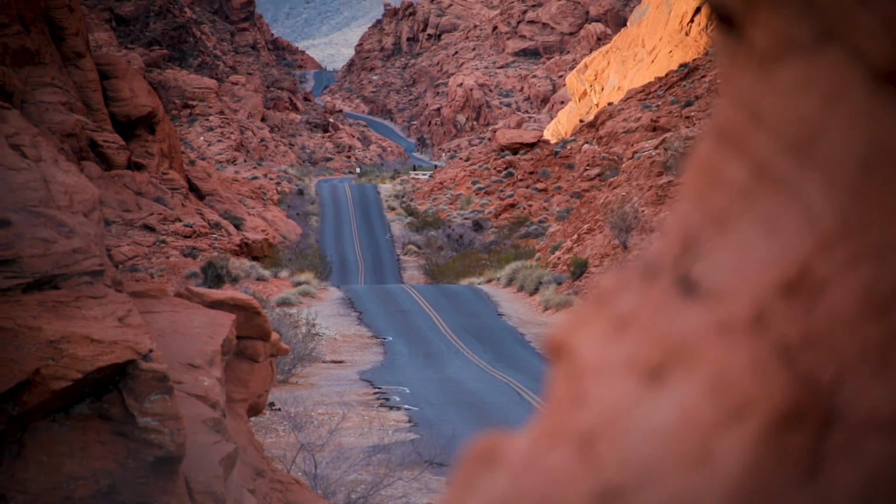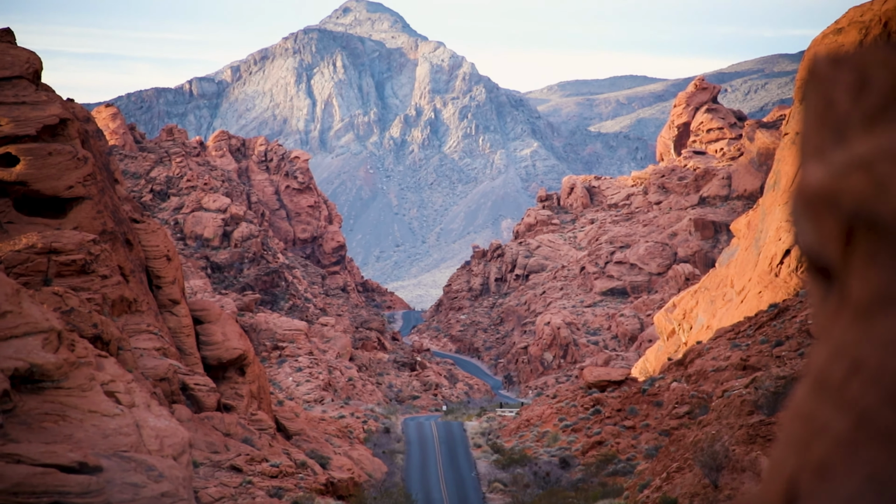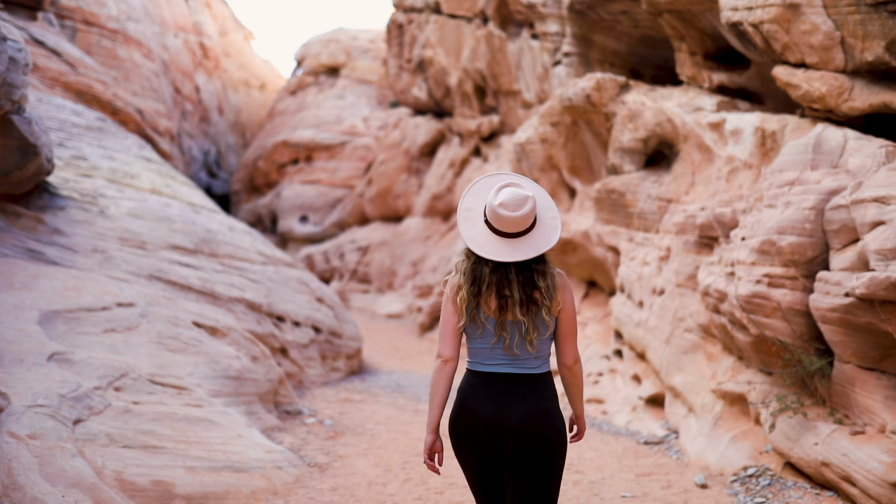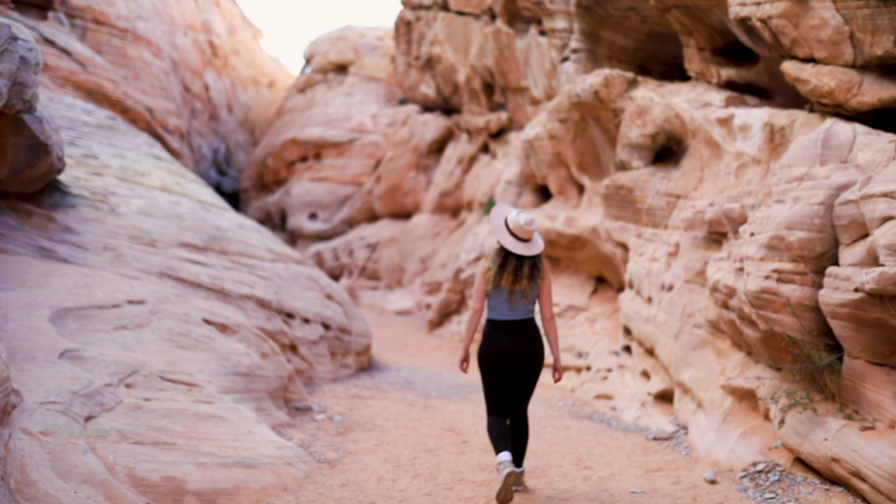What I love about this state park is that we were able to bop around the whole park and stop and see a bunch of different things in a super short amount of time. We're here for 2 days, 1 night. We're at our campsite right now, actually setting up for dinner, but we were able to make a lot of the stops in the park within like 3 hours of being in the park today.